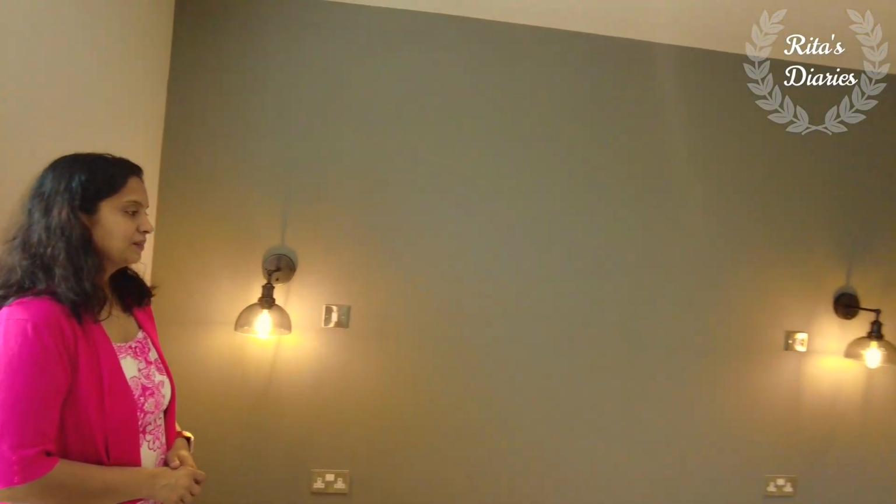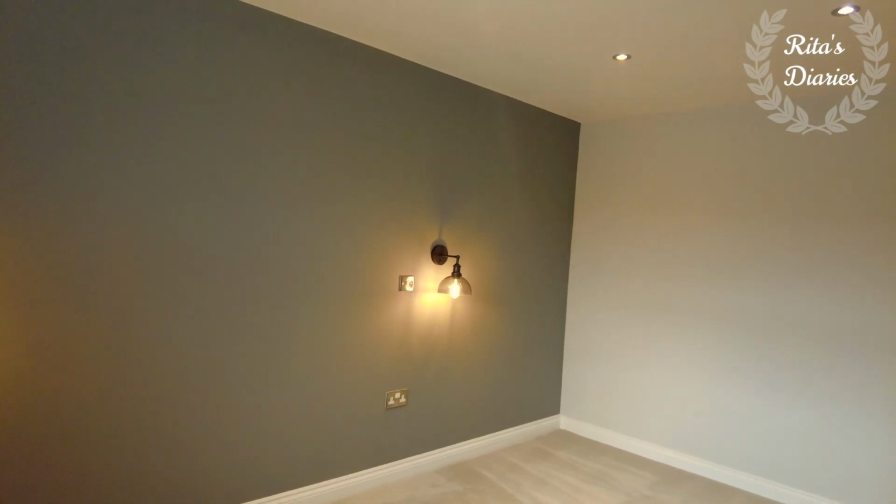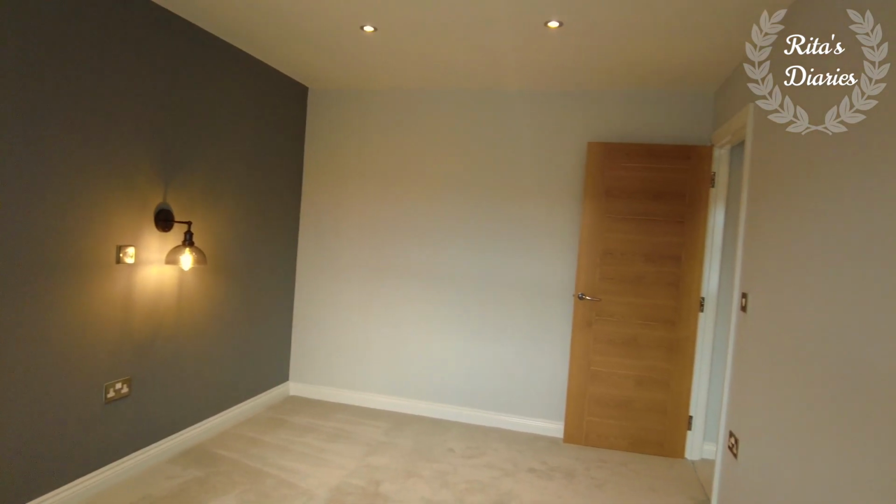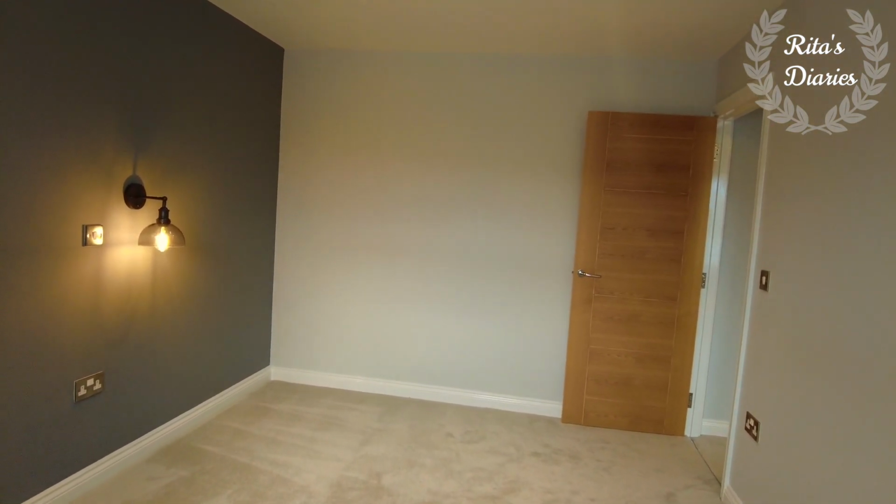And towards one side you're getting a wide window, so plenty of natural light falling in this room. Towards the other side, if you want, you can also plan the wardrobes, so the space is really good.